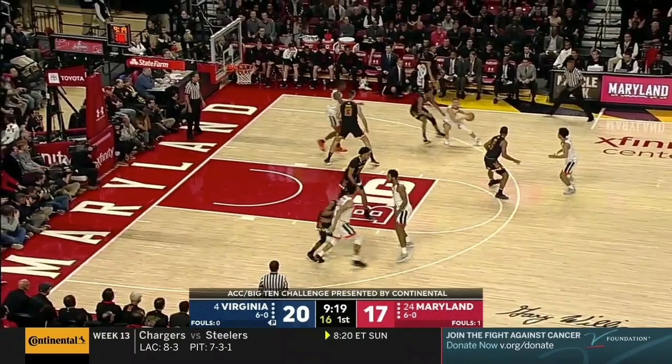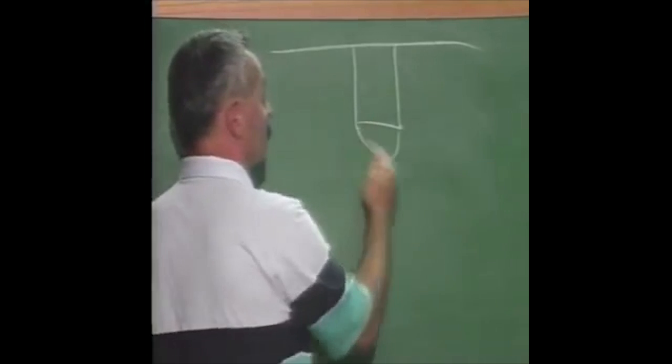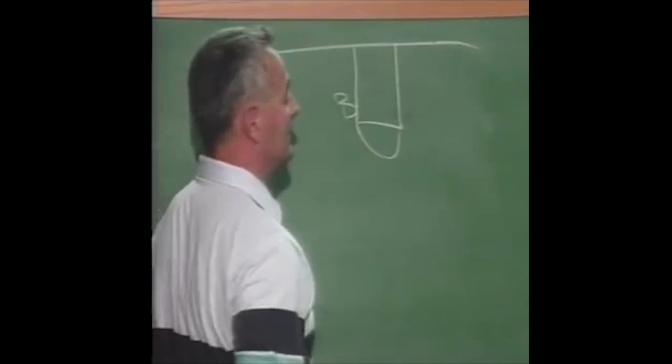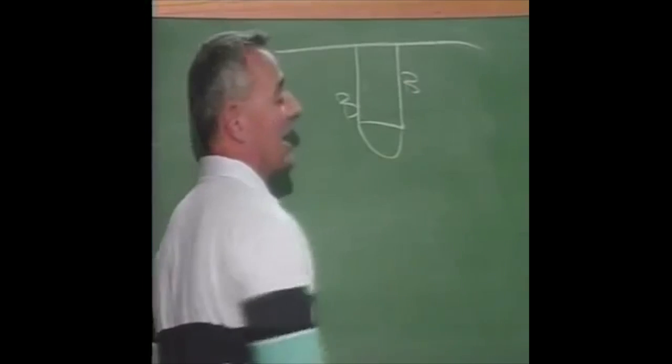The blocker-mover name is a reference to the two types of players on the court. There are two blockers, usually the two big men, who are screeners. And there are three movers, usually the guards, who are running off those screens. Generally speaking, the blockers and movers work in pairs, or sides, as Dick Bennett called it. We take our two blockers, in this case they're probably bigger players, and put one on one side of the lane and the other on the other side of the lane.